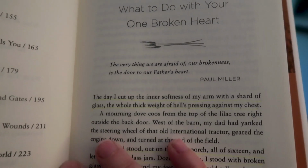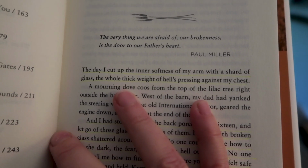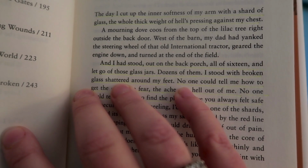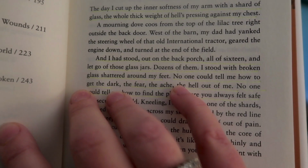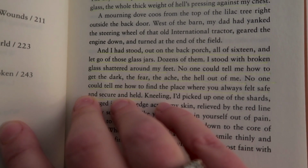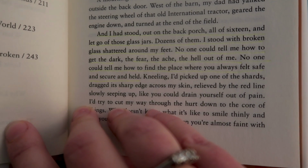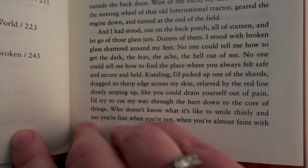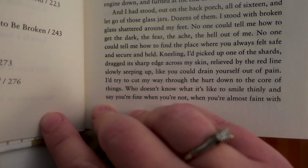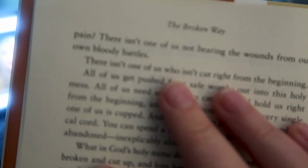What to do with your one broken heart. The day I cut open the inner softness of my arms with a shard of glass, the whole thick weight of hell's pressing against my chest. And I had stood out on the porch, all of 16, and let go of those glass jars, dozens of them. I stood with broken glass shattered around my feet. No one could tell me how to get the dark, the fear, the ache, the hell out of me. No one could tell me how to find the place where you always are safe and secure and held. Kneeling, I picked up one of the shards, and I dragged that sharp edge across my skin, revealing the red line slowly seeping up, like you could drain yourself out of the pain. I tried to cut my way through the hurt down to the core of things. Who doesn't know what it's like to smile thinly and say you're fine when you're not, when you're almost faint with pain?